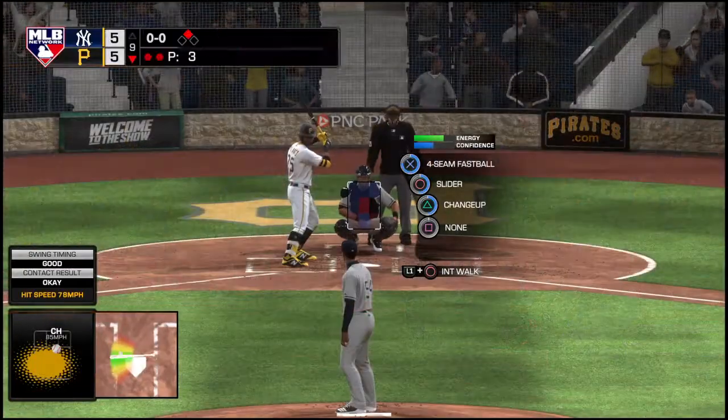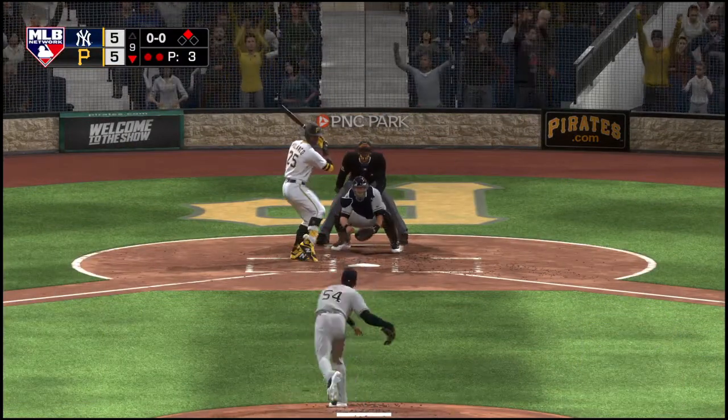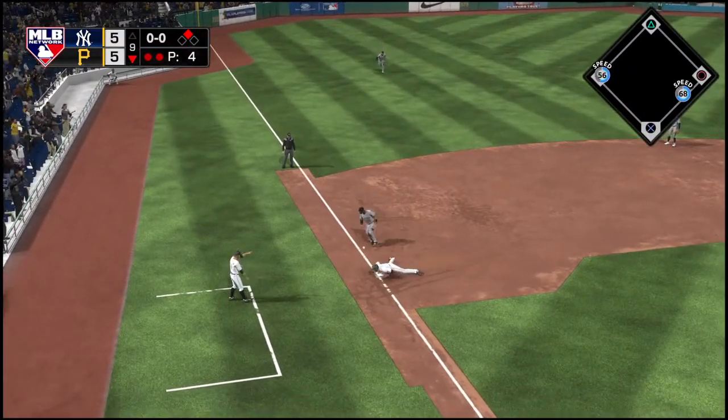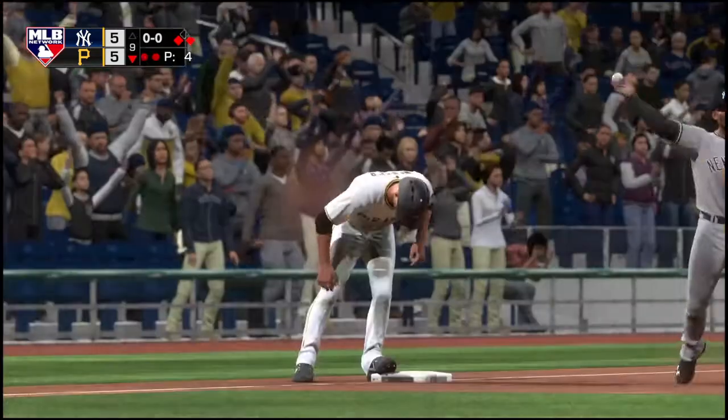Stepping into the box, Gregory Polanco. Lifetime line against Chapman, a number of meetings, he's 1 for 7. A dive, but it's off his glove, and he'll reach first as they can't make the play on him.